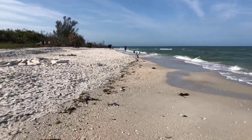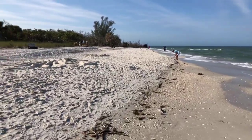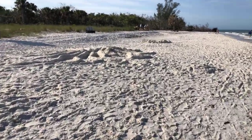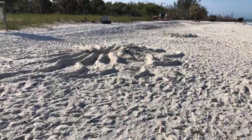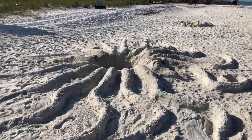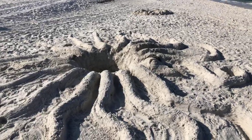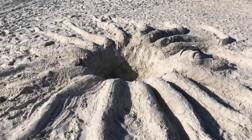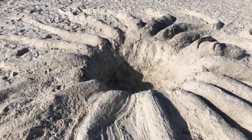This is here, some kind of sand sculpture or something. I don't know what this is here. Definitely something you don't want to stumble on at night and trip over out here fishing. That's not good, these big deep holes like this.